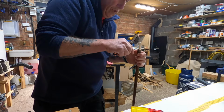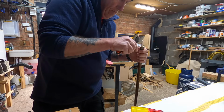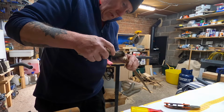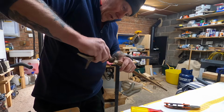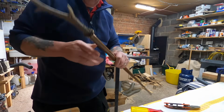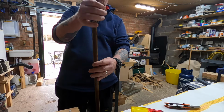Just use a knife just to trim. I don't want to saw anymore because I don't want to weaken this pin. Just keep snipping them off with the knife. And there we are. That's actually quite good on straightness as well.